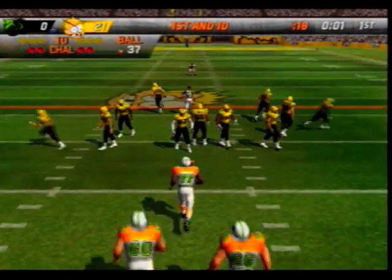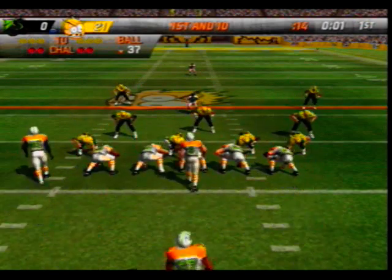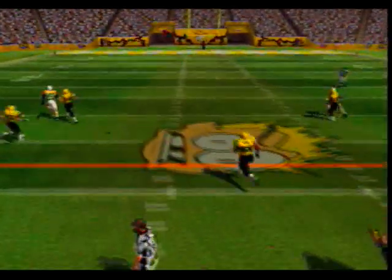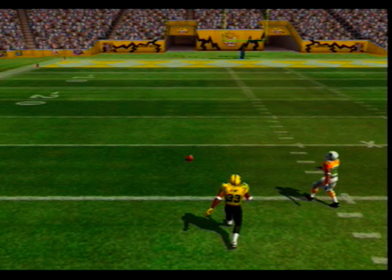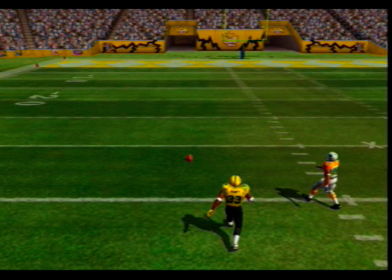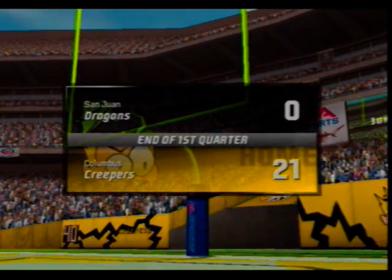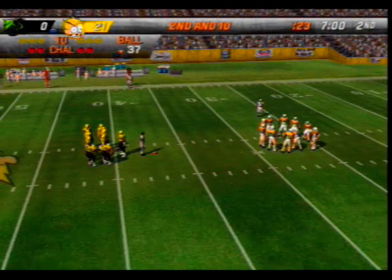First and 10. Ball on the 37-yard line. The home team with a 4-man front. Throws it. The pass falls incomplete. We've reached the end of the first quarter, and the score is 21-0. The teams have switched sides, and we'll start with the second quarter.